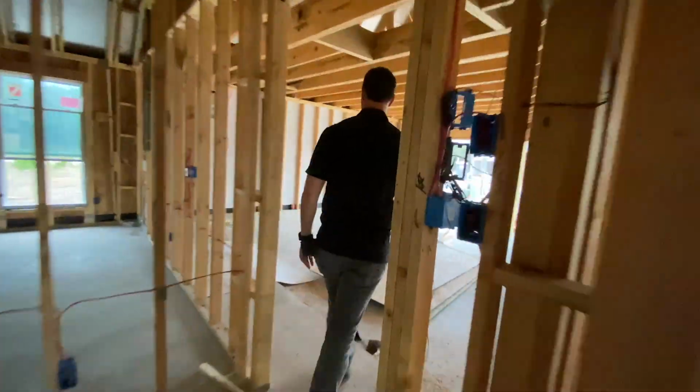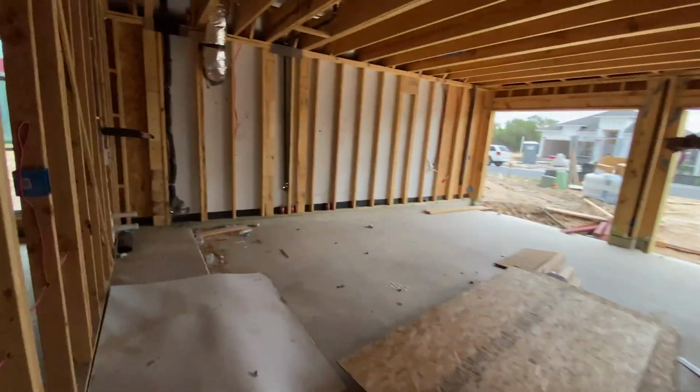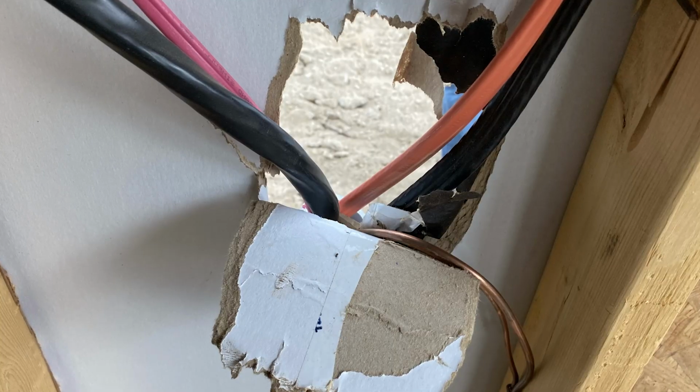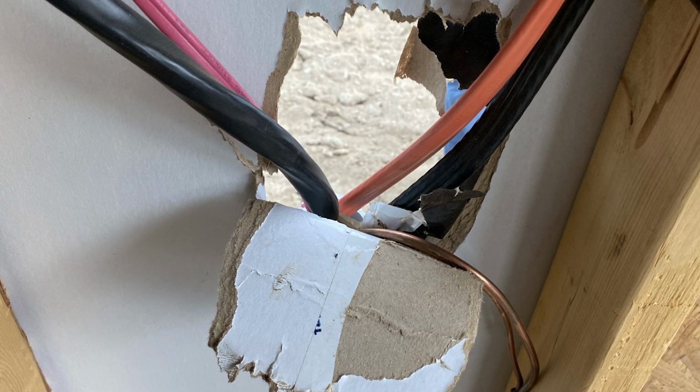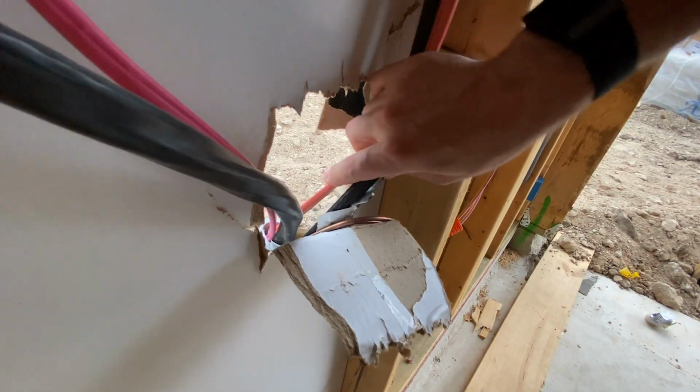Oh, I hate seeing this. Look at this. Electrician came through, and instead of using a knife, it looks like they punched a hole in it, and that's how they got these wires to come through. That's the problem with the sheathing. It's too easy to damage. It's too easy to make a hole.